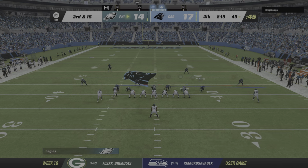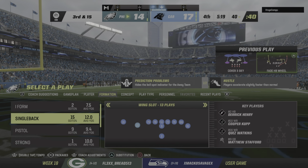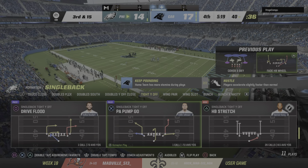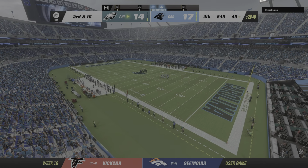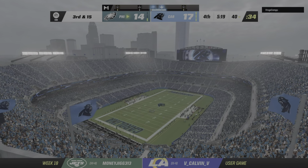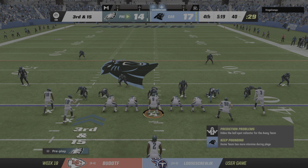Now the Eagles will use the second of their timeouts. That's going to leave them with just one remaining here in this fourth quarter. The offense on third down. They've hit 2 for 4 thus far. This will be 3rd and 15.